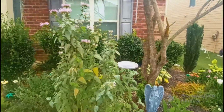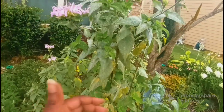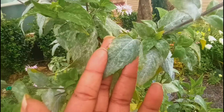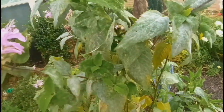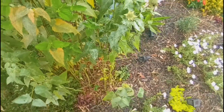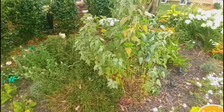Okay, well, yeah, that was it. And so the bee balm was mostly in part shade due to the tree. So as you see, there's some powdery mildew on it from where it was mostly shaded and receiving the water it was receiving.